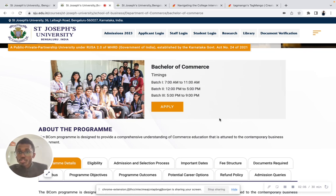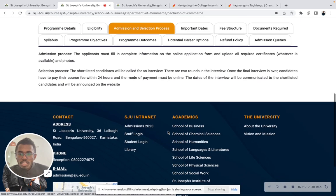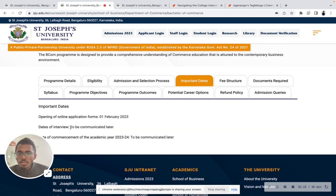Okay. And it is also a university. So what do you mean by university? A university has a lot of courses available, along with a huge amount of research activity happening behind the scenes too. So if you observe, this could be the eligibility details, admission and selection process. You can find all the details over here. Then important dates. The interview is to be communicated later. It's going to happen very shortly. Make sure that you just revise on this.